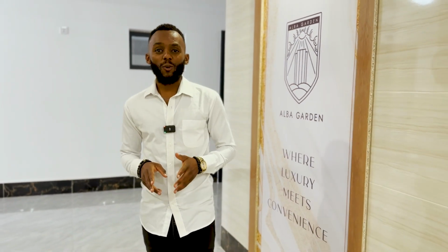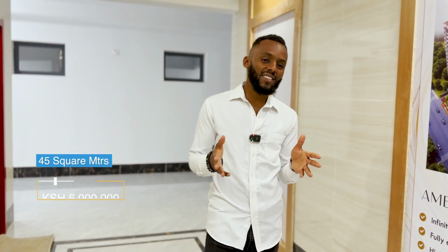We have been at Alba Garden a couple of times. If you have been following, this is actually our third time, and today we want to have a look at the studio apartment, which is approximately 45 square meters. Pricing starts from about 6 million shilling.